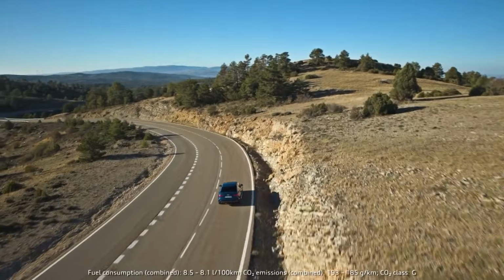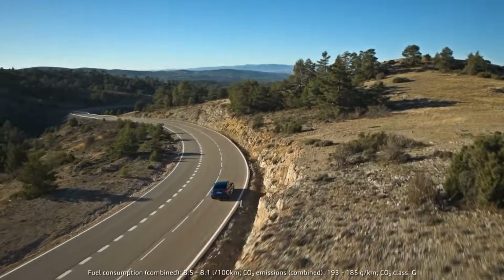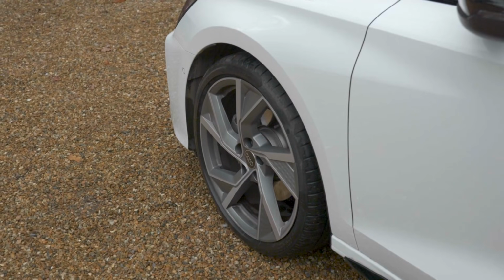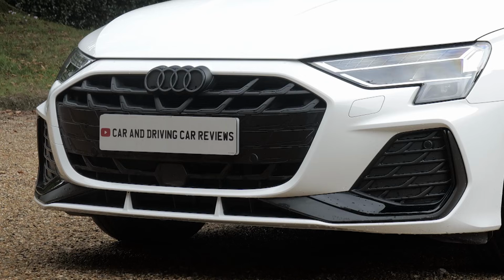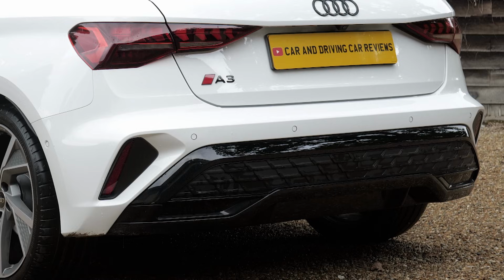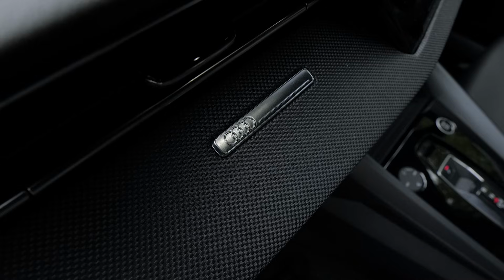Now here we've got the even sportier Black Edition trim, which adds 19-inch 5 twin-spoke edge anthracite black diamond-cut alloy wheels, an exterior black styling pack, and decorative interior fabric inlays in Impressum Black.